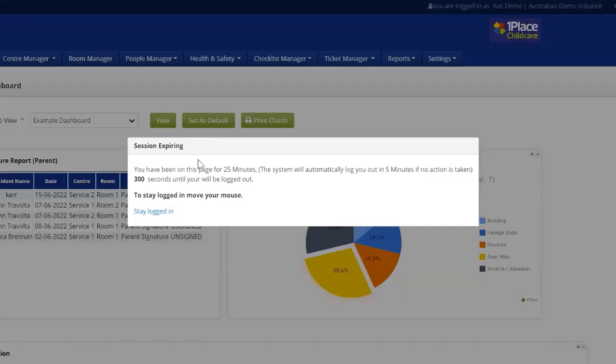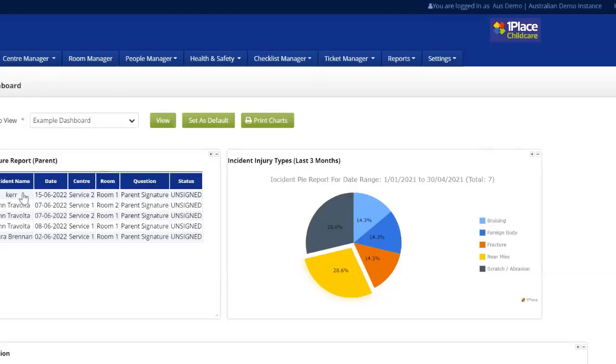If you're a director or a support office staff member, you're also able to come through and see the reporting dashboard in real time. So these are all of the incident reports that have been unsigned, as well as the percentage of the injury types. These will go out to email for you. So you'll, of course, be able each day, week or month to get a view of your data and where you're having more injuries from a centre perspective and from an injury type perspective as well.